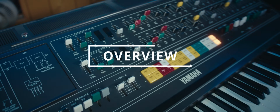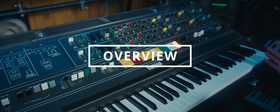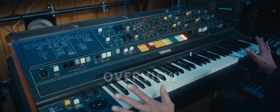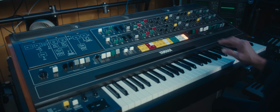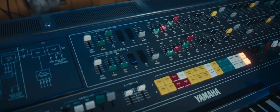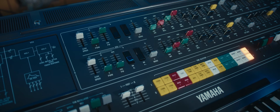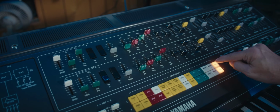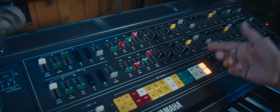So here we are in front of the CS-80. As you can see, it's mighty and mighty big. Just the way I like a synthesizer. I like them big. The front panel layout is very self-explanatory. It's great for live performance. It's great for recording.